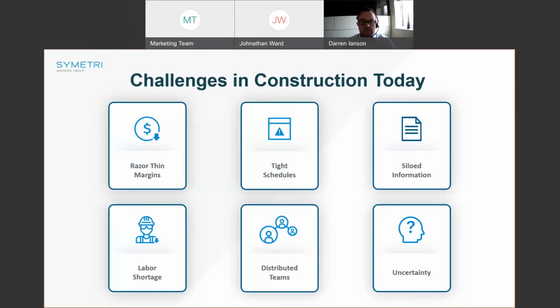Distributed teams are becoming more and more distributed, with stakeholders split across different offices. And that could be different verticals, supply chain, or even different members of your team. And then uncertainty. Many challenges bring uncertainty and risk into the industry. KPMG recently found that 78% of engineering and construction companies believe that project risks are increasing, not decreasing.